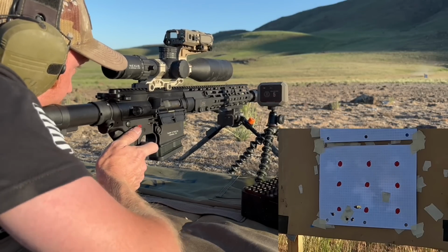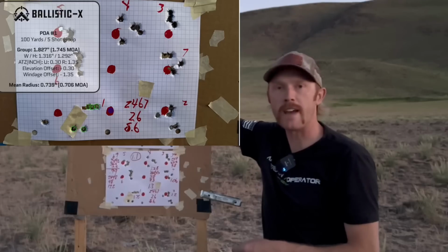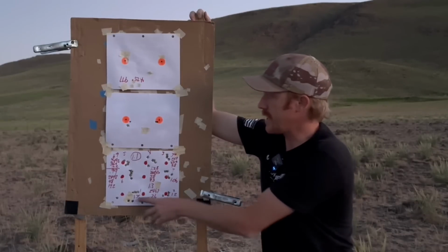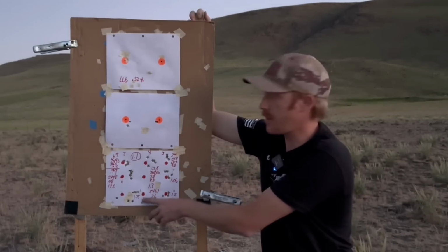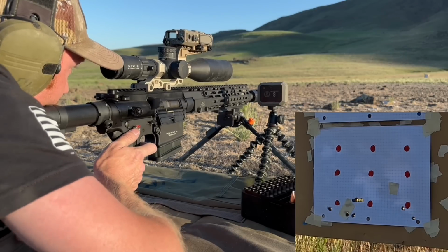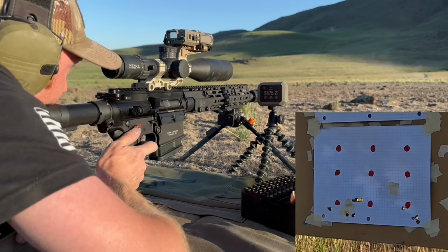If you take these 5 right here, those measure 1.75 MOA. I then immediately moved over and fired the next 5 rounds. I did adjust my zero. I moved some windage here. I believe it was 4/10, and fired these 5 rounds right here. Same load. Those went into a group of 1.2 MOA.